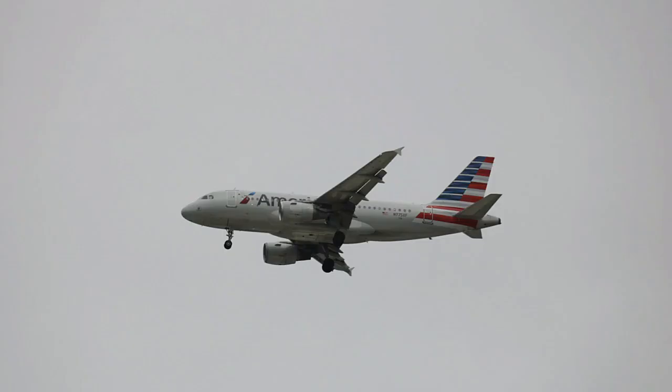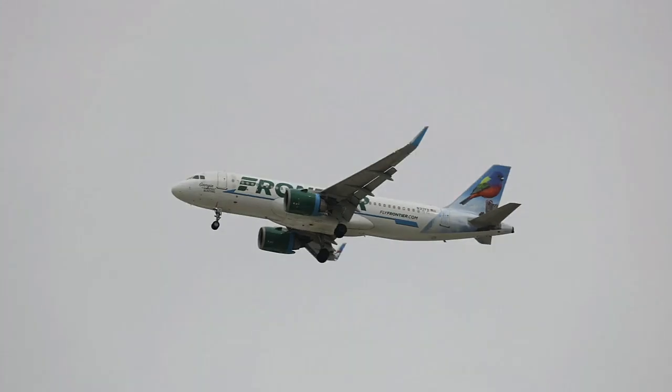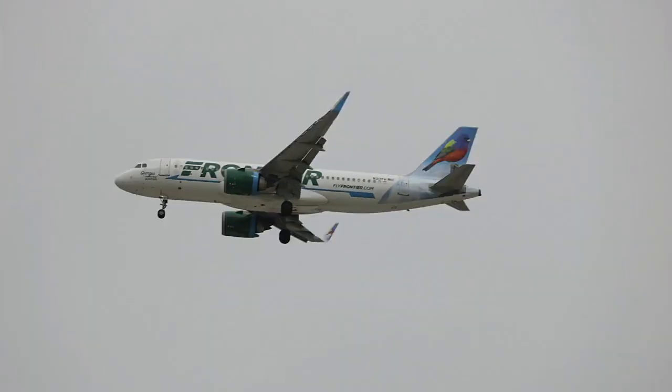And then we have another one that I wanted to catch. That's a former Frontier American A319, so that's pretty cool. The Frontier Airbus A320neo Georgia Painted Bunting. This aircraft's so cool. One of my favorite aircraft in the Frontier fleet. I love painted bunting, so it's really cool to get this aircraft again. I have seen it several times, but if you're right there and you can catch it, why not do so? So that's what I did right there.